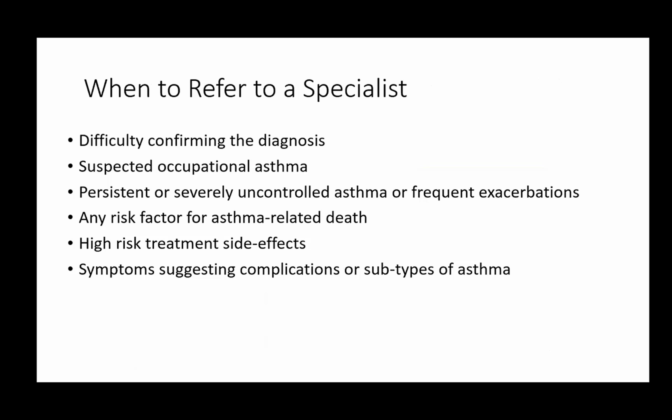High-risk treatment side effects for patients who are immunosuppressed or have other comorbid conditions that make the use of ICS, LABA difficult, or steps up in therapy difficult based on other conditions that they have. Maybe they also have a cardiac condition, things like that. And then if they have complications or subtypes of asthma, you might want to consider referral as well, because there may be additional treatment options if they fall into that sort of severe subtype asthma that we talked about earlier in the talk. You would consider referral if you're kind of at the end of your rope.